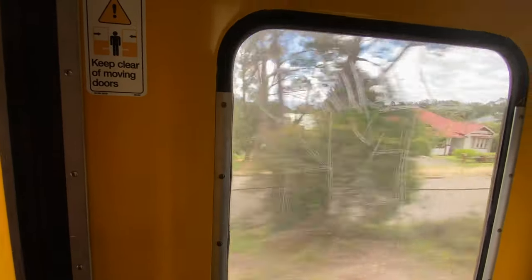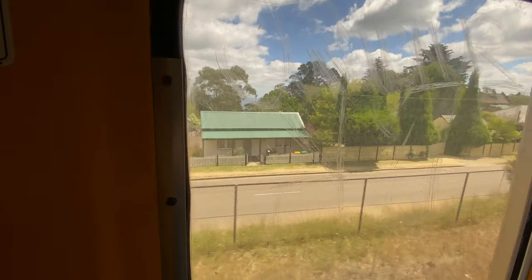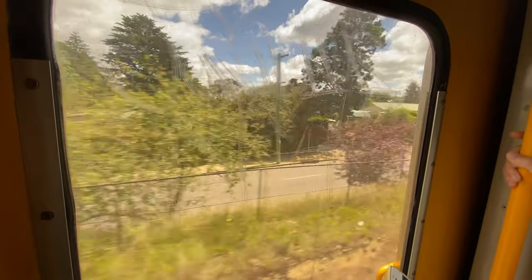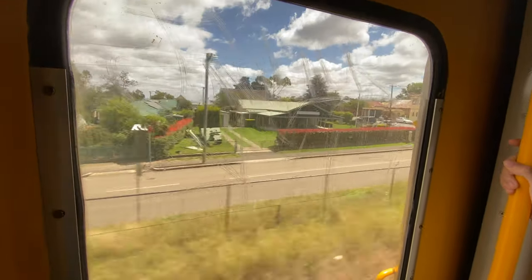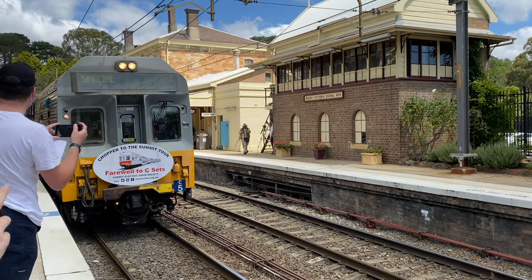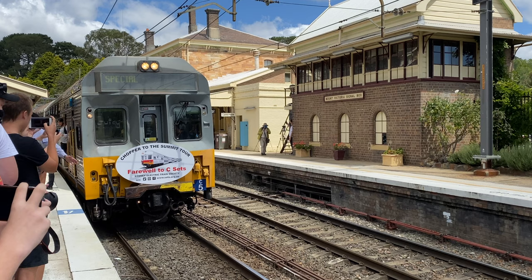Now approaching Blackheath Level Crossing, listen out for the train horn. Another level crossing horn. This is the level crossing just before Blackheath. Now at Mount Victoria Station, which is as far as this train will go. In a moment, it will pull forward slightly to the end of the platform.